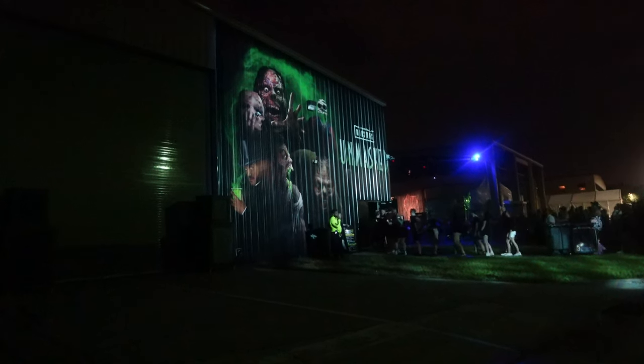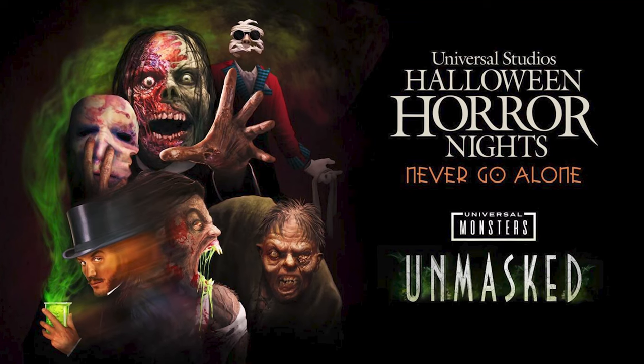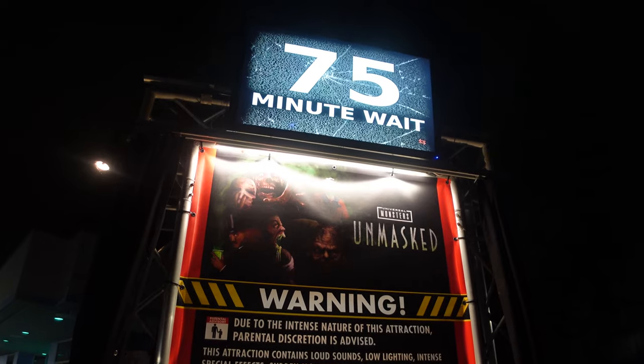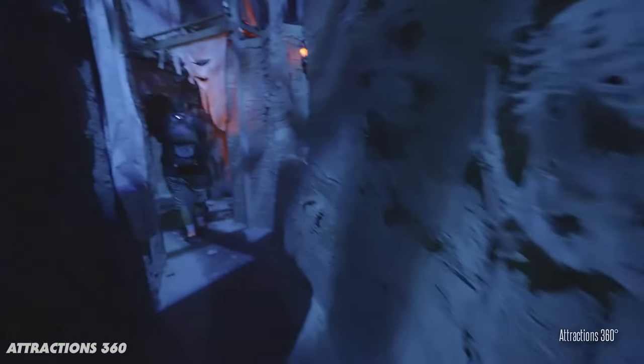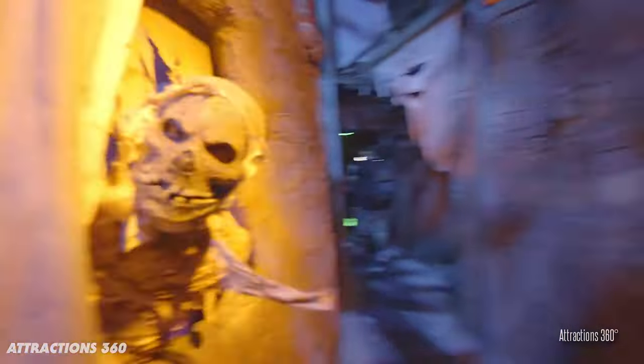However, the last IP is by far my favorite IP this year, and that is Universal Monsters Unmasked. From the second I walked through the doors and into the facade, I was grinning ear to ear. I loved this house so much. One of my biggest criticisms of Legends Collide last year was how it felt like just a mummy house with the other guys kind of there.